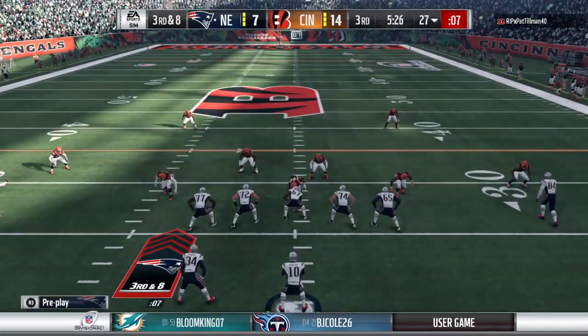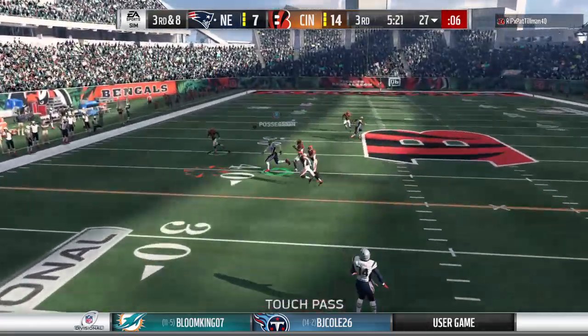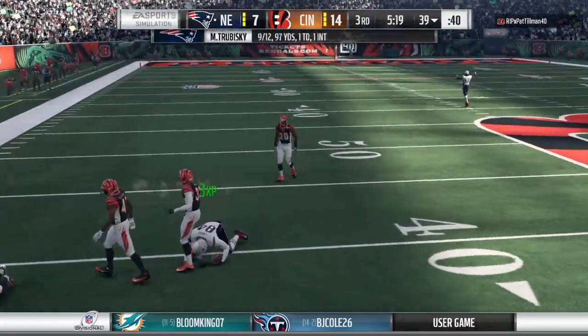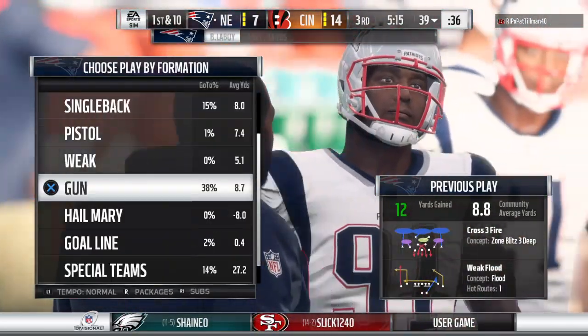Watching that body! Out of the gun, Trubisky. Throwing left side here, and it's complete. That'll be a New England first down, a gain of 12.